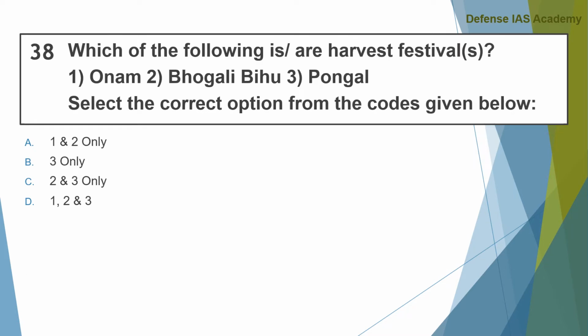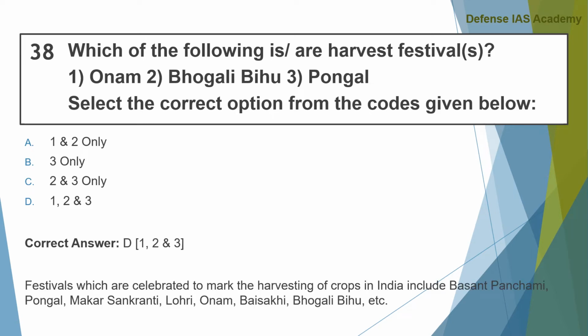Question 38. Which of the following is or are harvest festivals? 1. Onam, 2. Bogali Bihu, 3. Pongal. Select the correct option from the codes given below. So the question is about the harvest festival. Okay, the answer is option D, 1, 2 and 3.